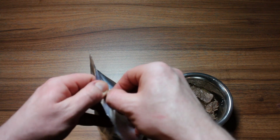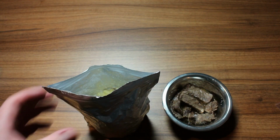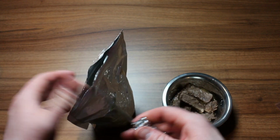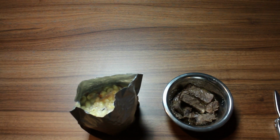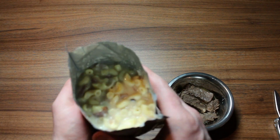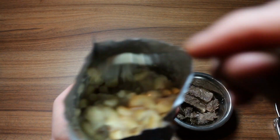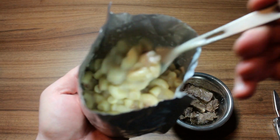Okay, let's take a look at the mac and cheese. It's just about done. I'm going to cut this pouch down, turn it into a bit more of a bowl. It's thick, it's creamy. Smells amazing. Let's taste a little bit.